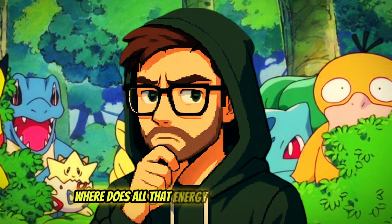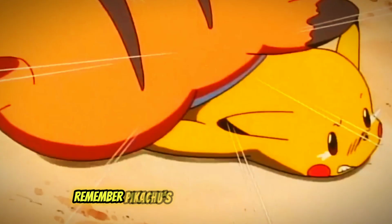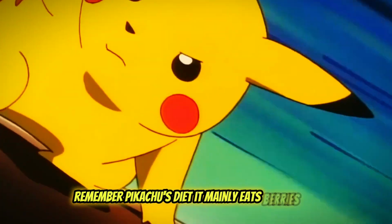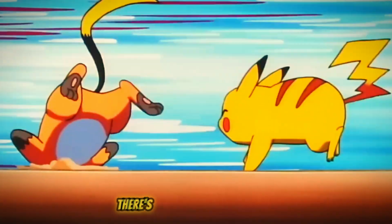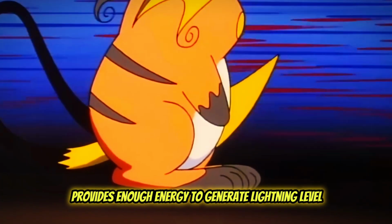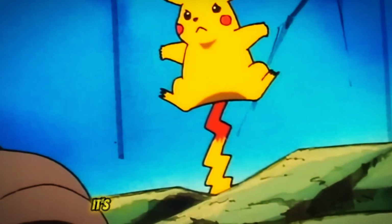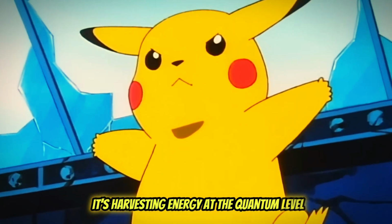Where does all that energy come from in the first place? Here's where we need to think beyond normal biology. Remember Pikachu's diet? It mainly eats berries and other plant matter. There's no way a berry-based diet provides enough energy to generate lightning-level discharges. Unless Pikachu isn't just digesting food, it's harvesting energy at the quantum level.